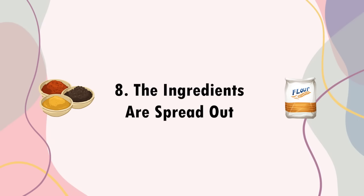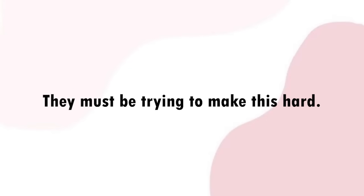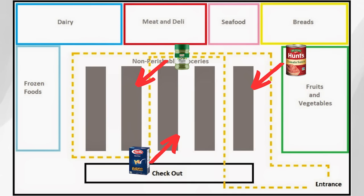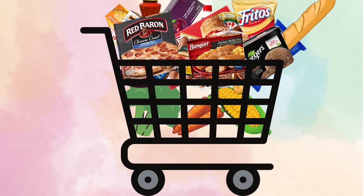And not only are the aisles long, but the ingredients are spread out. Have you ever been to the grocery store trying to get all these ingredients for a recipe and thought to yourself, they must be trying to make this hard? Because the tomato sauce is here, the dried oregano is here, the pasta is here, and the cheese is here. These ingredients always go together. Why don't they put them next to each other? Well, the more you walk around the store, the more products you're exposed to. Products that might end up in your shopping cart.